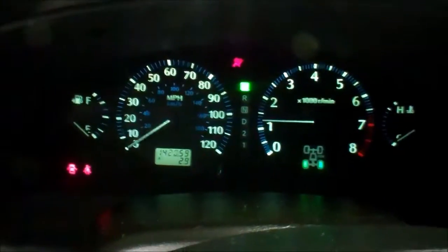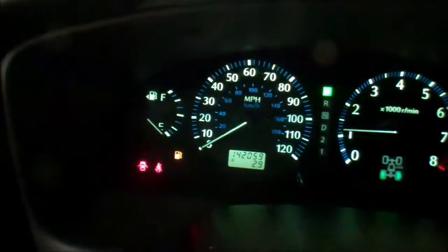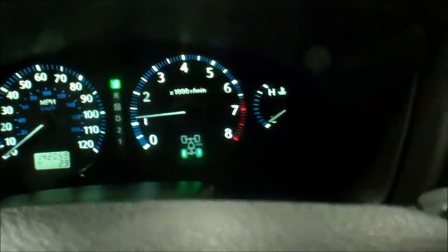Car runs and drives really well. You'll notice there are no extra lights on. Everything works as it should.